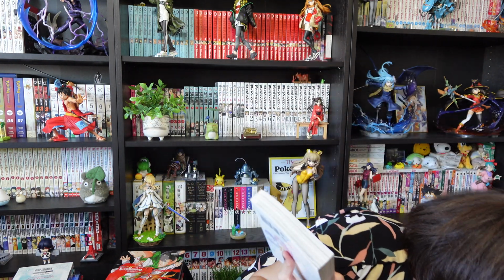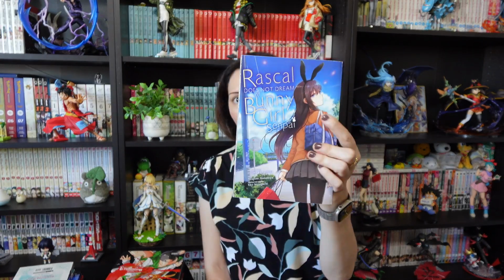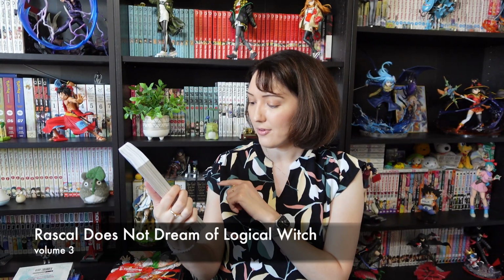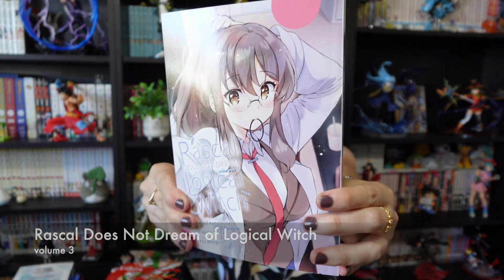Let's see. The first one, which is probably the most familiar one, is Rascal Does Not Dream of Bunny Girl Senpai. So there is an anime of that, and so this is the first manga volume that you might be aware of, at least the name. And so this one's the third in the series. And so this one is Rascal Does Not Dream of Logical Witch. And so we've got this here.